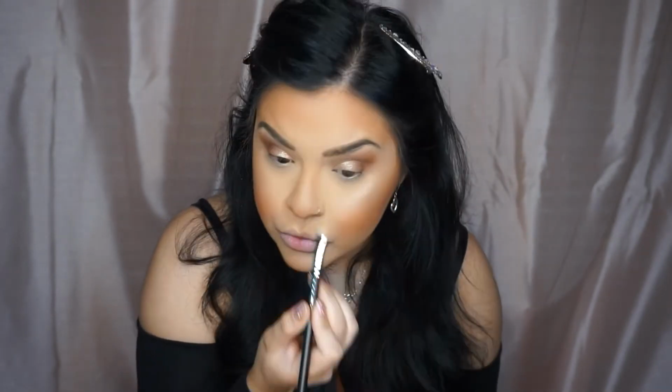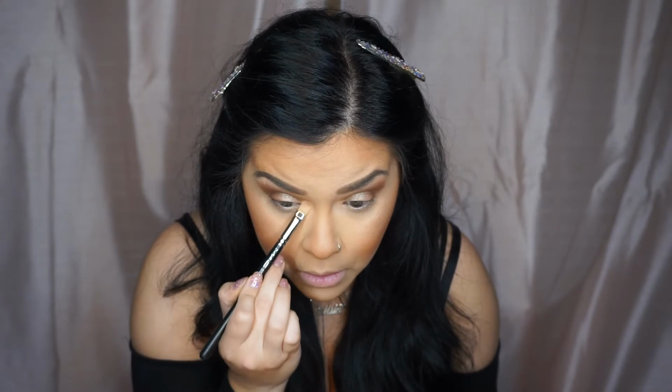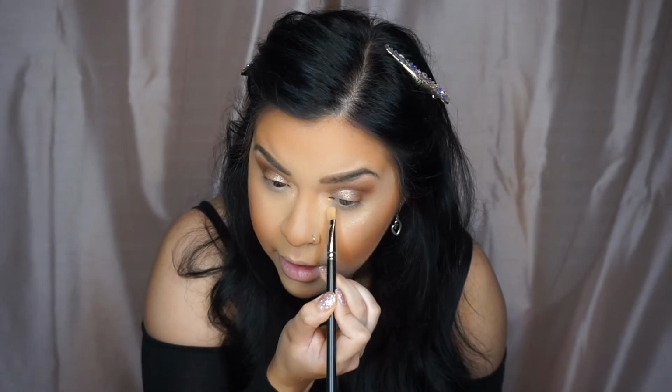I'll just use a flat brush like this. And I'm just gonna put it here on the inner corner of my eye. That's gonna also brighten your eyes up. I love an inner corner highlight. So once you got that on, I'll go in again with my eyeshadow brush with no extra product, just to get rid of that line so it doesn't look like you just kind of stopped. So that's the last step that I'll do before I spray my face.